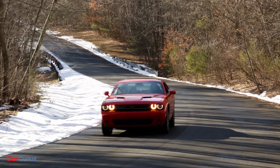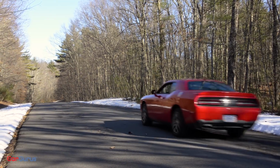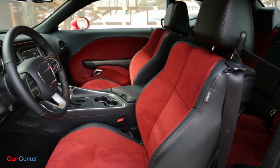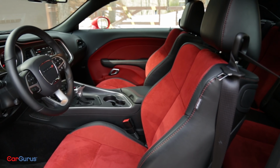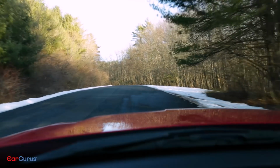There's still enough power for passing. The brakes feel soft, but they're competent. And the seats are bulky looking, but comfortable for a long drive. You don't feel trapped inside like a Camaro. And while our car has blind spot monitoring, the visibility is pretty good.